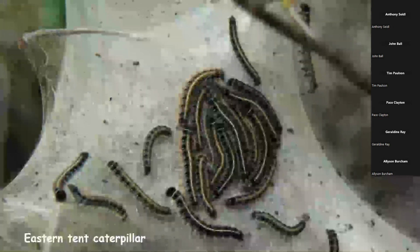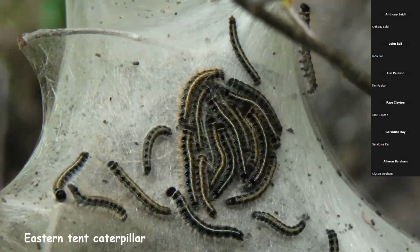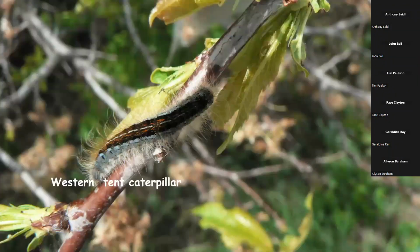Well, the other one I'm getting a lot of calls from right now, of course, are the tent caterpillars. And what people are noticing are the nests appearing in the branches of a number of tree species. Cherries are one of their favorites, as well as crab apples and that. But I've even received pictures on Russian olive. So they do have a wide host range. They can feed on just about anything as larvae.